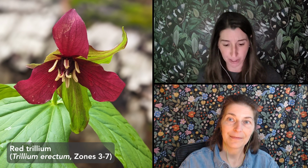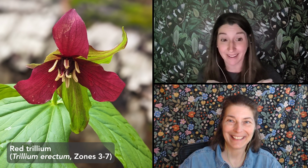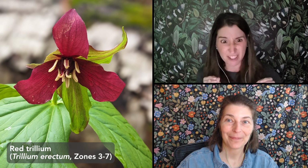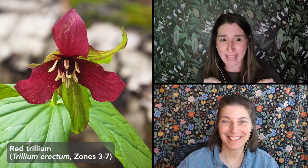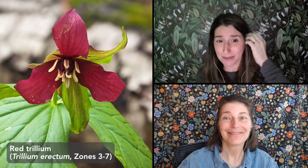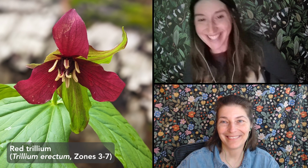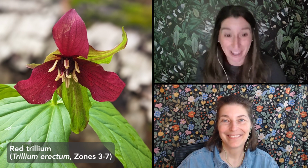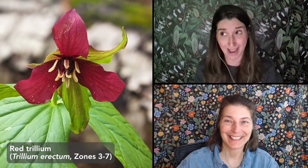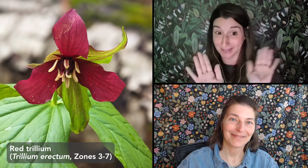I have learned that, now I've never smelled this, but apparently if you shove your nose into a Trillium erectum, they're quite stinky. In fact, spoiled raw meat was what I had heard. And the reason for that is to attract carrion flies and other pollinators who are very attracted to that rotten meat smell.